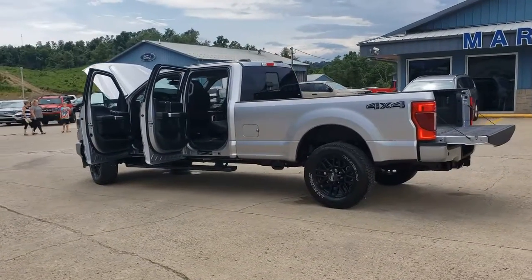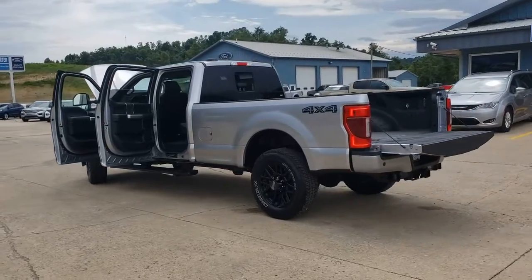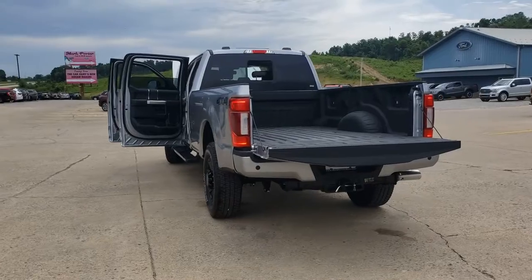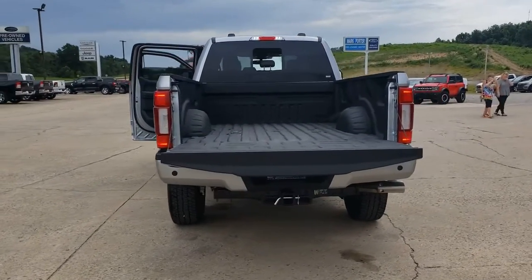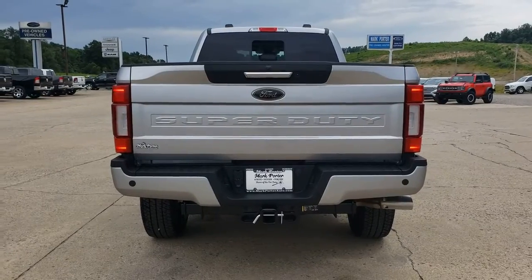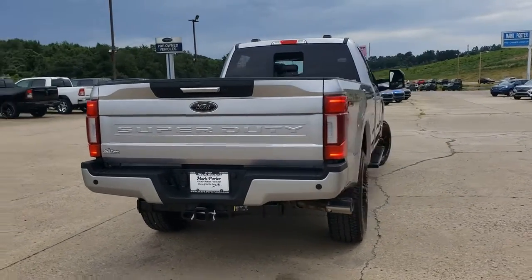confidence. These are just some of the great options this vehicle comes with: electronic stability control, trip computer, bucket seats, power windows, four-wheel disc brakes, power steering. Feel prepared to take on the biggest jobs in this fully capable Super Duty.